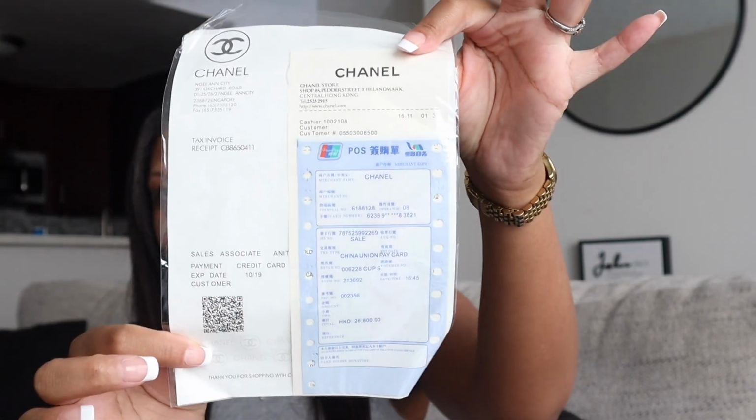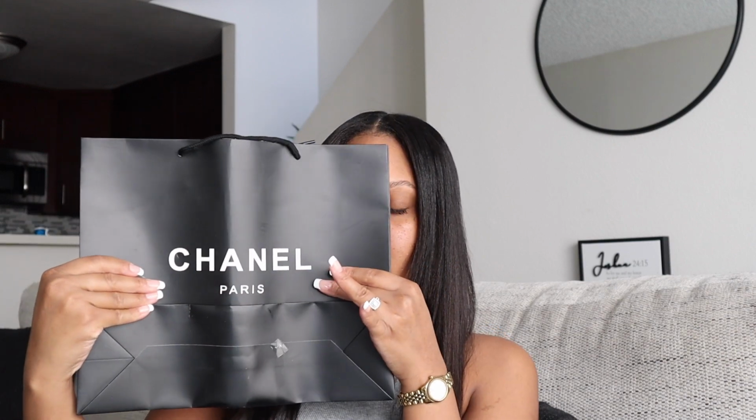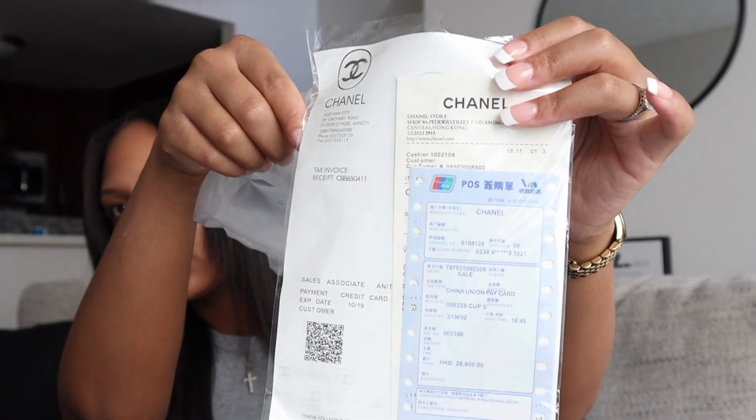So it does come with a dust bag. And then also in here, they always do the receipt thing. And then if you wanted to wrap this box up, it does have the Chanel ribbon. And then it also comes with the Chanel shopping bag, and this other little receipt situation. And this was just the bag that the dust bag was in, but I already took it out of there. Like I said, I've already opened it, looked at it. This bag is so pretty, so girly. So we're gonna go ahead and open her up.